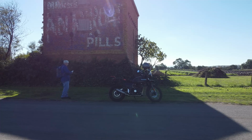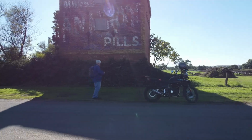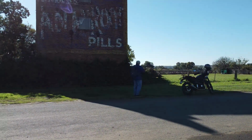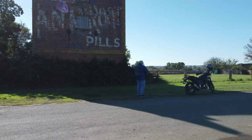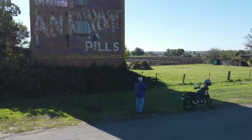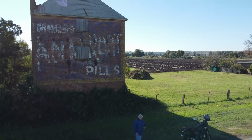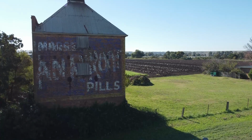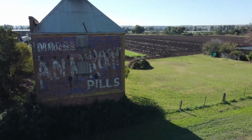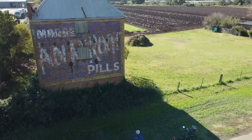So this is our second port of call. This is Taverner Street, and it's the Chicory Kiln, which has been preserved since its construction in 1885, when chicory roots were roasted before being ground and added to coffee. Now, the advertising on the building is supposed to read Dr. Morse's Indian Root Pills, but unfortunately an older, slightly different version is also showing through with age. These pills were supposed to be good for your liver.